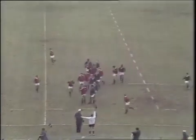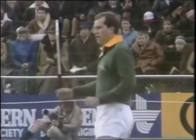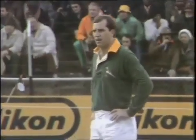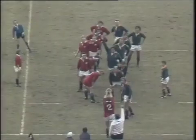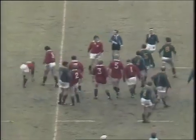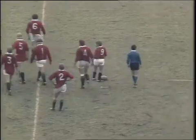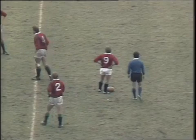What an exciting footballer this man is. There he is, Casey Pienaar. He's played in all 3 tests against the Lions, and each time he's played better than the previous occasion. Wheeler with the throw. And the referee indicating there that the Springboks interfered with the Lions in that line out.